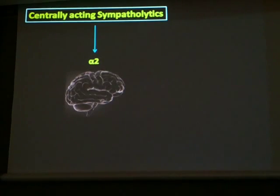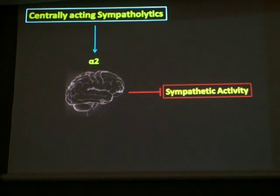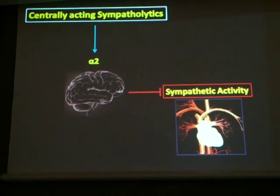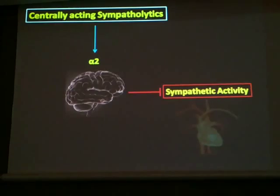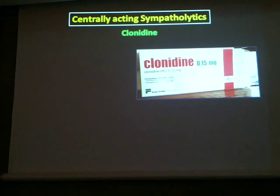Now, centrally acting sympatholytic agents or sympathoplegics. Now, the function is on the alpha-2 receptors in the brain, so they will target the total function of the sympathetic system. So they will reduce the sympathetic activity on both the heart and the vascular tree. So that's why you will get a combined reduction in blood pressure, reduction in cardiac output and peripheral resistance. The one commonly used drug, I will say in brackets, it's not commonly used, particularly in Jordan. Jordan does not use this drug too frequently.